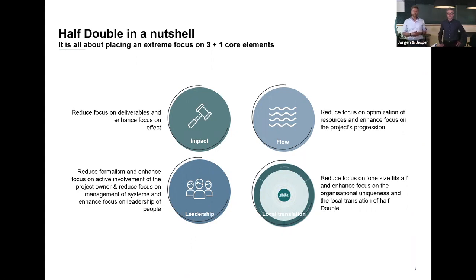So you can say working with impact here, it's very much about having a focus on effect and not having that strict focus we used to on the deliverables. The flow thing here is about creating a focus on the speed, the progress, and so on, and moving away from these endless discussions about resources and so forth. We, of course, are aware that the resources are limited in most situations. Of course they are. But if we can focus on the progress, that makes it even better.